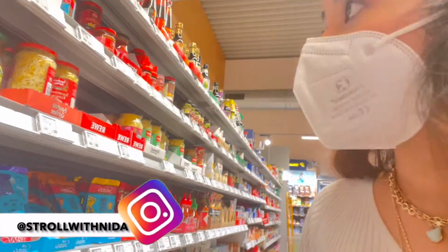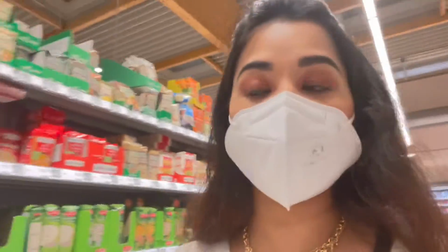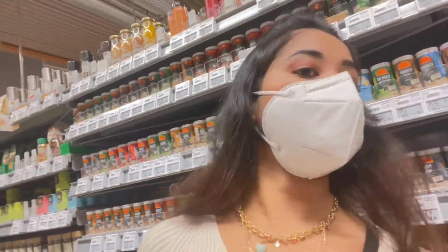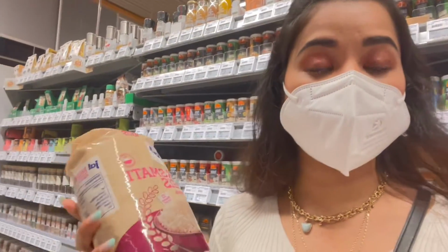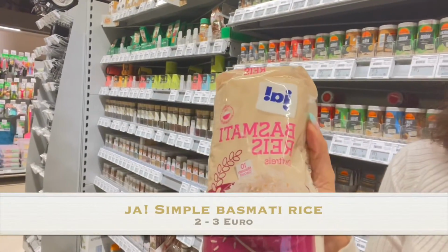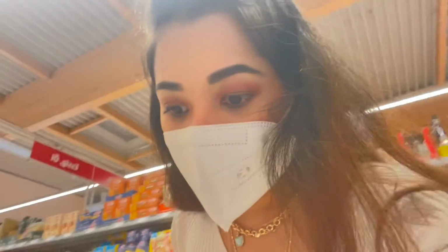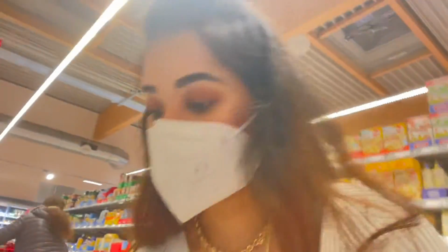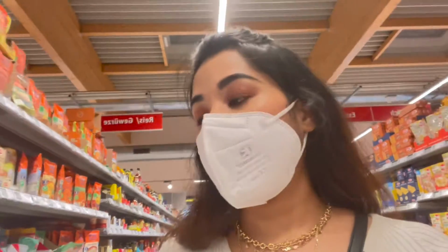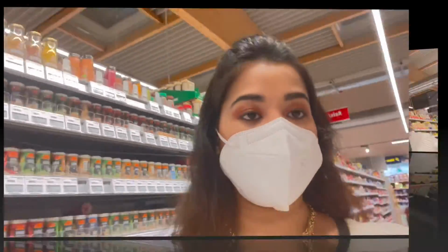And then what else? If you want to get basmati rice, the quality of basmati rice you get in India is a different quality, and it's going to cost you a lot here. But this simple basmati rice is going to cost you just €2, and it is really close to the Indian basmati.